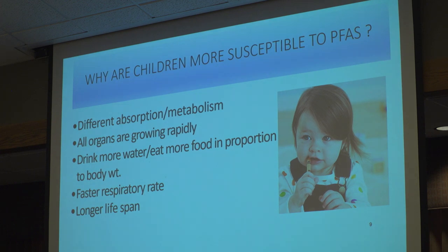Because I'm a pediatrician, I need to emphasize this point of why children are always more susceptible. They have different absorption and metabolism. All their organs are growing rapidly. They drink more water and more food in proportion to their body's size. And because they have a higher respiratory rate, if I have something in the air, and PFAS can go in the air, they're going to get more of it because they breathe faster. And that's not just because they run around. They breathe faster at baseline. And they have a longer lifespan to accumulate this.